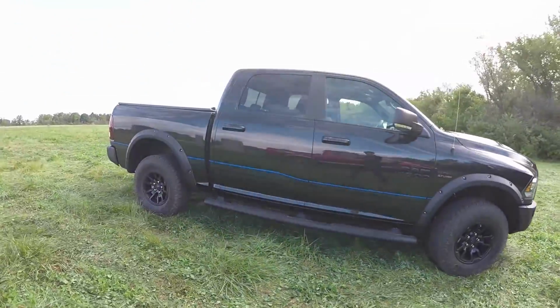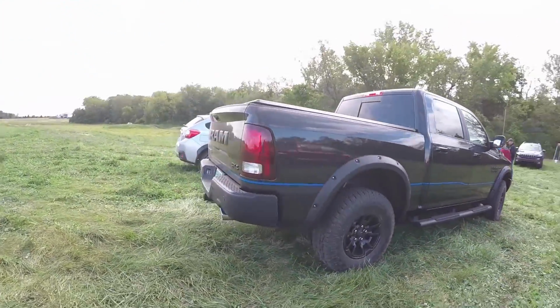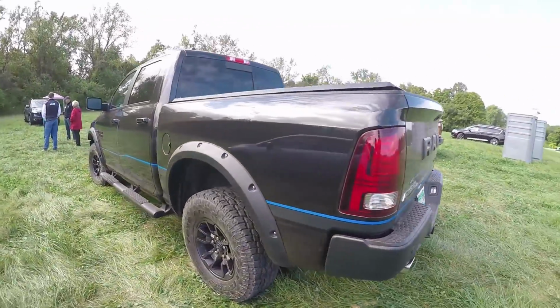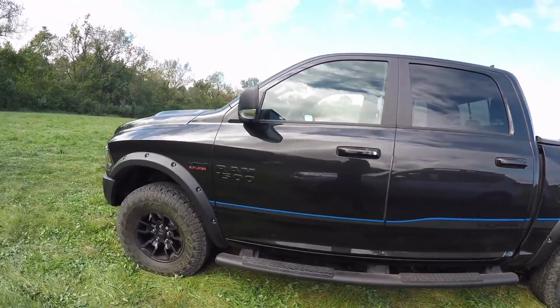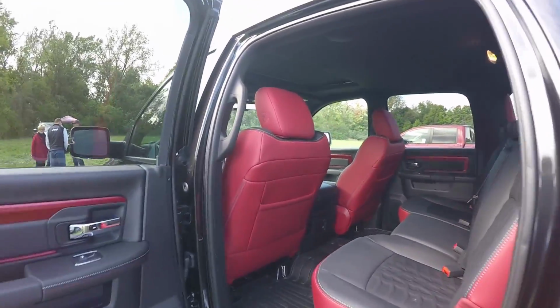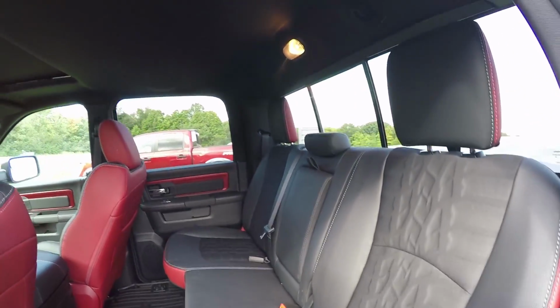Today we are at Autobahn Country Club driving on the field course with the 2016 Ram 1500 Rebel. This one has the 5.7 liter V8 Hemi and is the four-wheel drive crew cab. MSRP starts at $46,850 and has 395 horsepower coming out of that 5.7 liter V8. Curb weight is 5,392. Pretty cool looking truck.